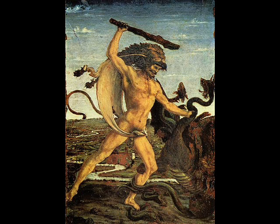This is a painting of Hercules slaying the Hydra, and you can see the Hydra is on the right. It's a mythical creature with several heads, and you can see it's trying to take Hercules down, wrapping its tail around him. It's a serpent-like creature, and Hercules was a very strong guy. He was as strong as a lion. That's why he's wearing a lion's skin.